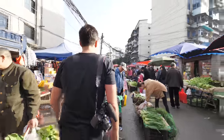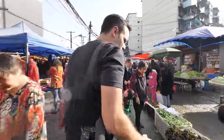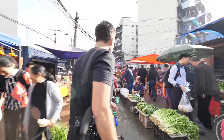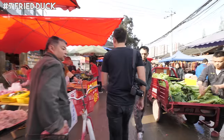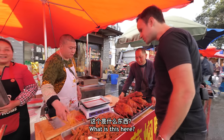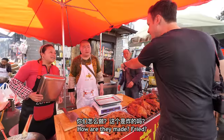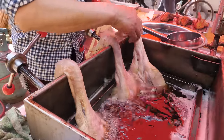This is what it's all about. Coming in deep to the markets. All the veg, look at all of this. It's all around. It's all here, and you can actually get some good food in these markets too. And I think we found something right up here. Oh, ni hao. Very good. We found the fried duck joint.